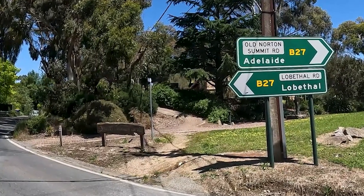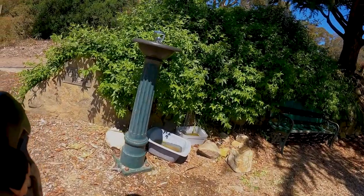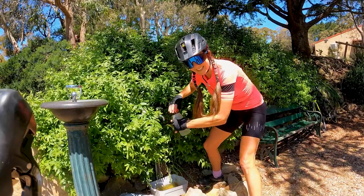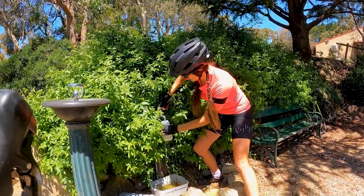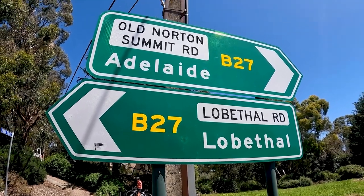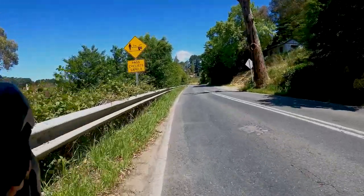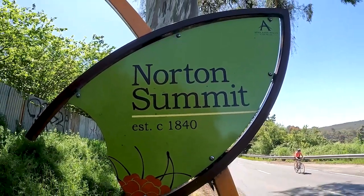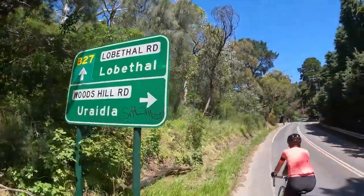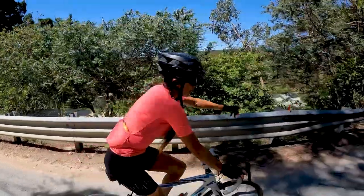Norton Summit climb done, and we're just going to pop up here and get some water. There's always water here, which is great. This is really handy that this is always here. You can get water at the top of Norton, so it's good to know where the water spots are. After this, we're going to Loon. If you want to go up to Lofty, up that way, Woods Hill Road, but we're not going that way, we're going on to Liverpool.